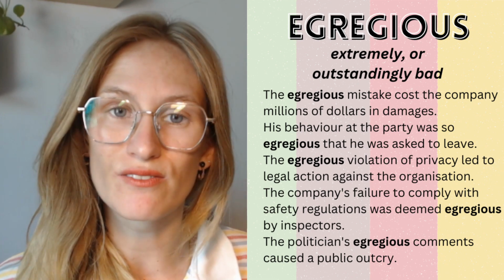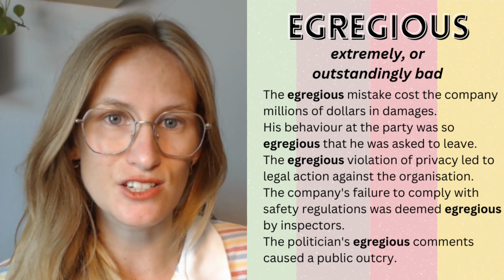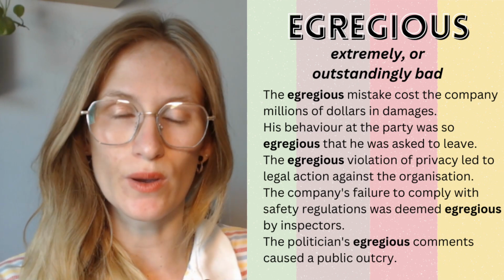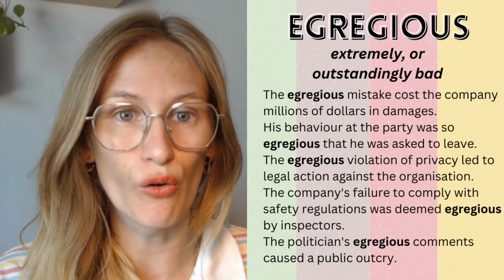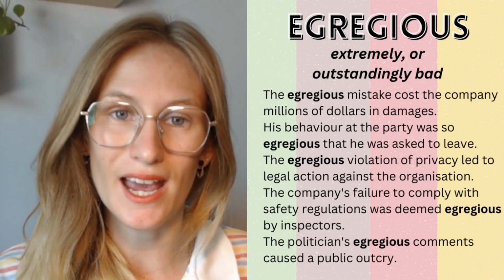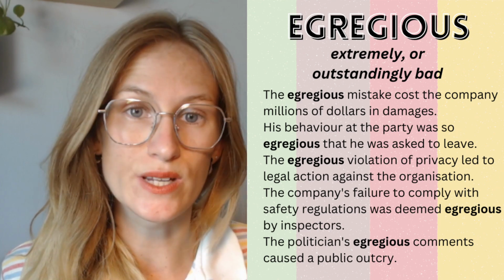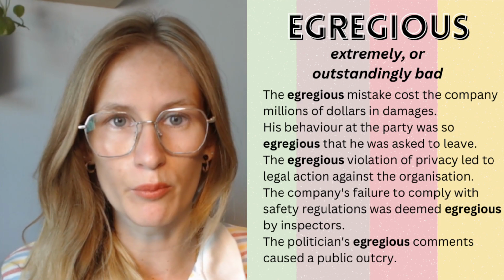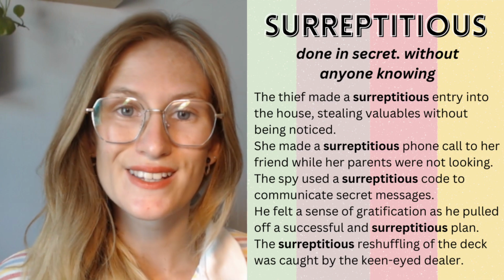The egregious violation of privacy led to the legal action against the company. So if you want to demonstrate that something is really bad, it's really awful, you can use the word egregious. And you can use it in place of awful. So instead of saying the awful behavior of the company or the awful behavior of the man or the awful violation of privacy, you can use egregious.